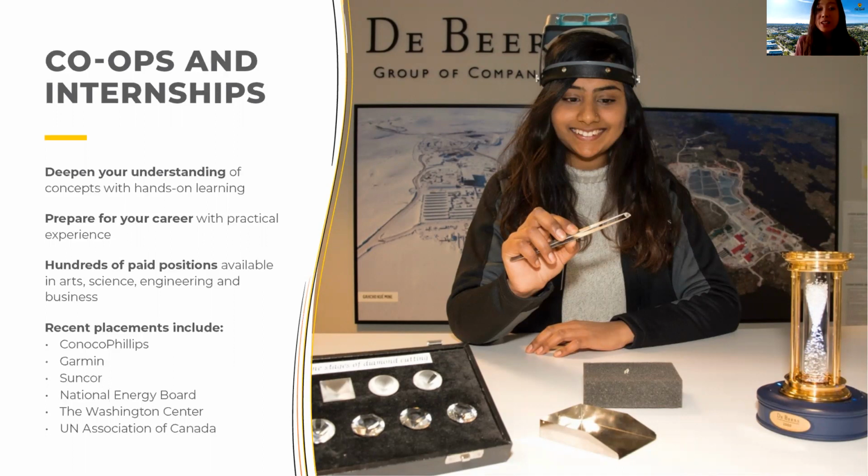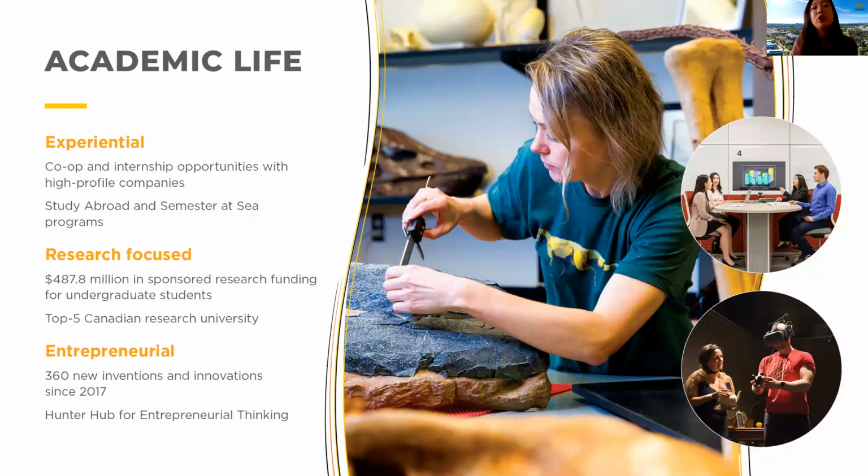So if your program has a co-op or internship, I would really recommend connecting with the faculty to learn a little bit more about that process. If your program does not have a co-op or internship, there's also different ways that you can gain really beneficial experience. And that would be through all of the different research opportunities that we have on our campus. This is where you can get really good hands-on experience. There's sometimes some paid opportunities, or you could go abroad maybe.